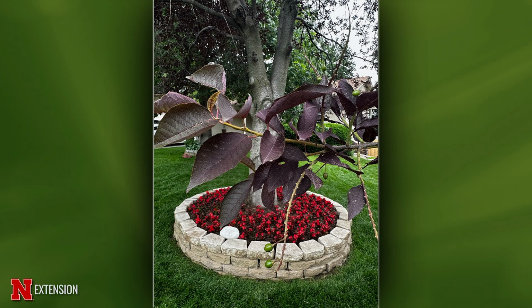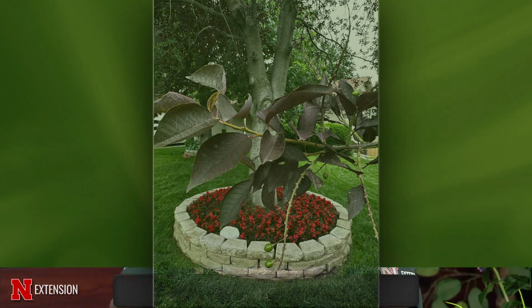With this particular tree, we are seeing the cracking at the base of the tree, and we're pretty sure that it's coming from the really nice, attractive raised bed that's put around the trunk. That's something that we never recommend, is to raise the soil level around the trunk. It could cause a lot of issues. It's going to cause the tree to decline. What they could do is either take that raised bed off, or they could just let the tree decline, chop it off, and then enjoy the bed.